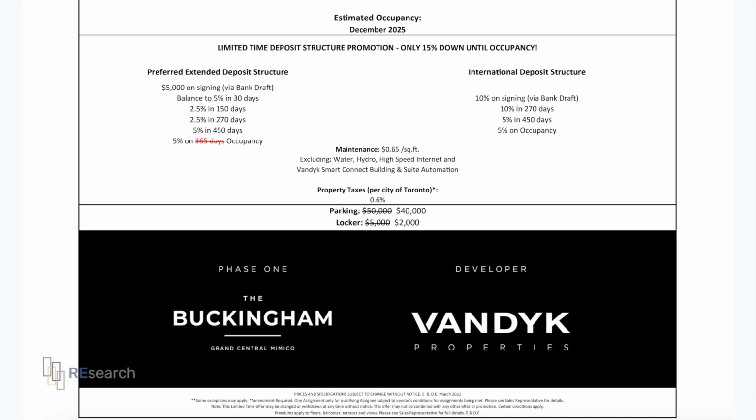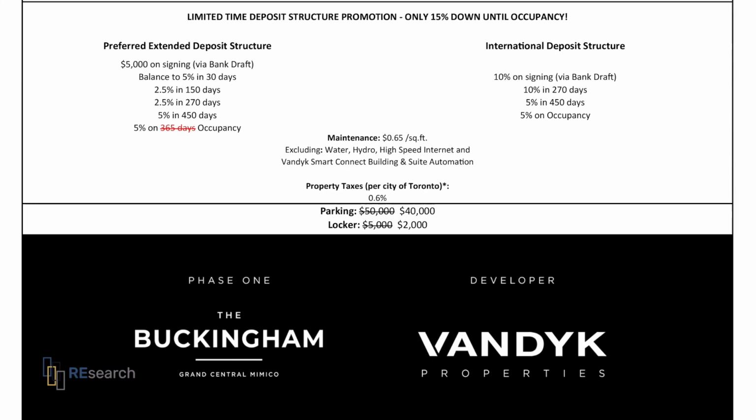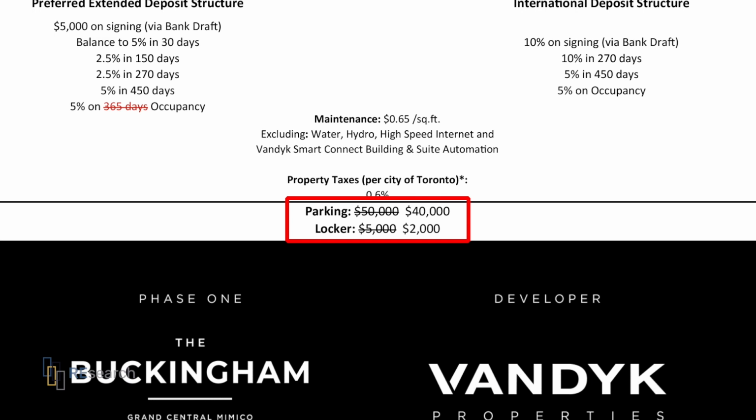I also want to draw your attention to parking, which is going for $40,000 during this launch. It is odd that the developer hasn't set restrictions on which unit can purchase parking, because they usually limit eligibility to purchase parking to larger units. If you can, buy one. This is especially valuable for smaller units in the long term. Same with the locker. Buy one if you can.